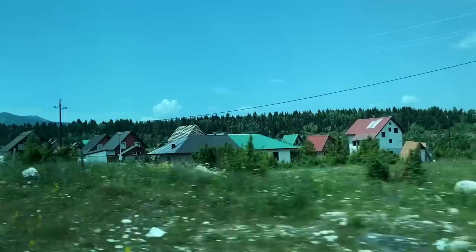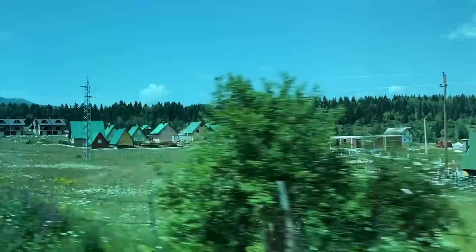So the trip today will cover about 450 kilometers, which on an open highway is like 4 hours, but considering we're going through the mountains and we're making all the stops along the way, should be an 11 or 12 hour trip. Long day. Let's do it.